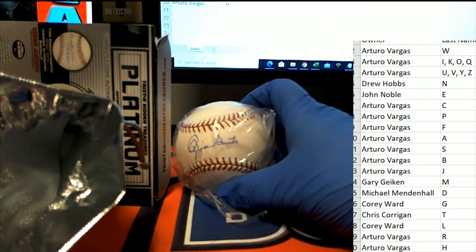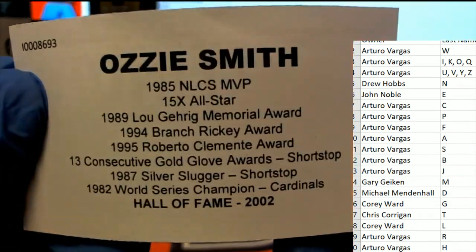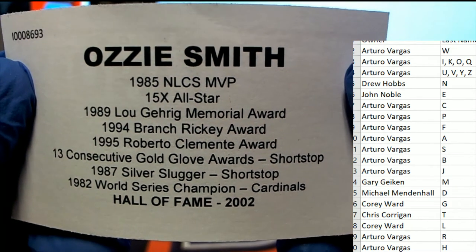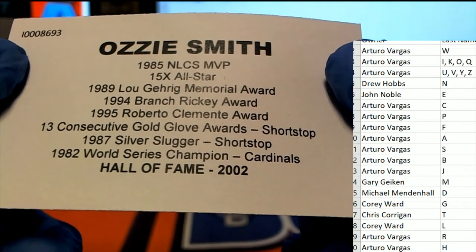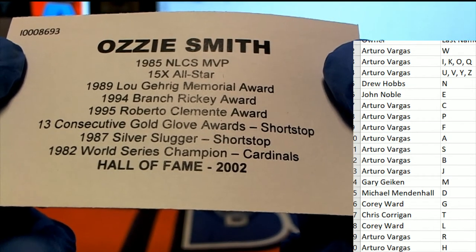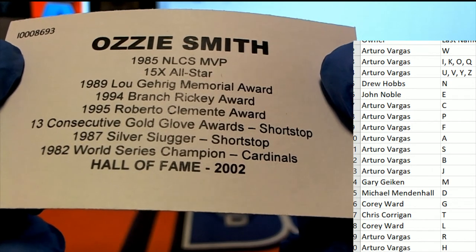We're just going to confirm that by looking at this tag. Yeah. But it was obvious when you see his signature. We know who that is. And that is awesome. 15-time All-Star. 13 consecutive Gold Glove Awards. Incredible career.